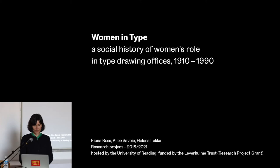So this led us to put together this project called Women in Type, A Social History of Women's Roles in Type Drawing Offices. There are three of us in the team. There is also Helena Lecker, who works with us. And this project is funded by the Leverhulme Trust. I will say a bit more about that in a minute. It's hosted by the University of Reading. And the aim is to provide a socio-historical account of women's roles in type drawing studios, and we focus most specifically on Monotype and Linotype.